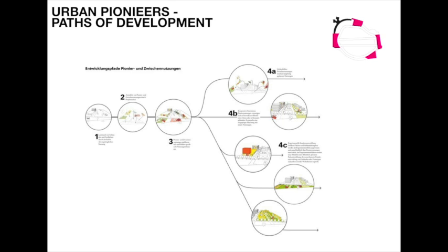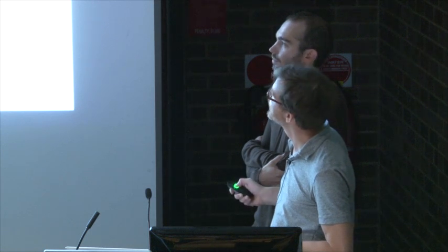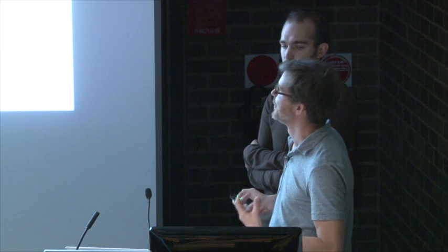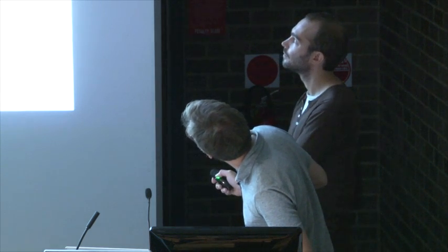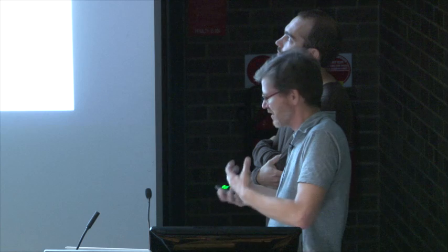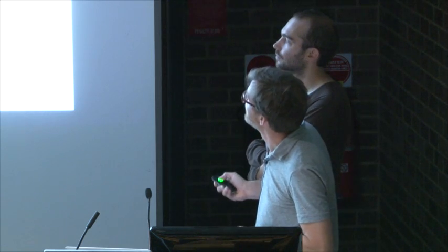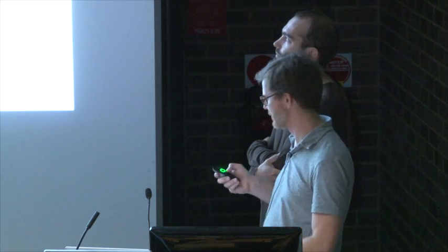I mean, the path going from here up there is the most common path: pioneer or intermediate users come and go. But we think it could be more interesting to make them part of the urban development. So the pioneer use, I don't know if you can see it from there, becomes part of the urban structure, and maybe it becomes the center of a new neighborhood. Or some of them could be really successful and start being a kind of developer themselves, which has already happened. So we thought it needs to be more open to different paths of development.